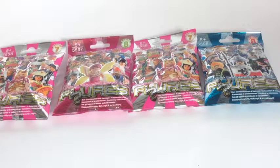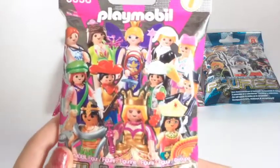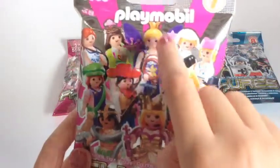I'm going to be opening up 4 Playmobil blind bags, and these blind bags are such good value for money. They are just good quality awesomeness, and they're only about $1.99, which is so awesome. So enough of the chit chat, let's get them open. I'm going to start with a girl series 7, and I'm hoping to get the princess or this fairy. I wonder which one we'll get.